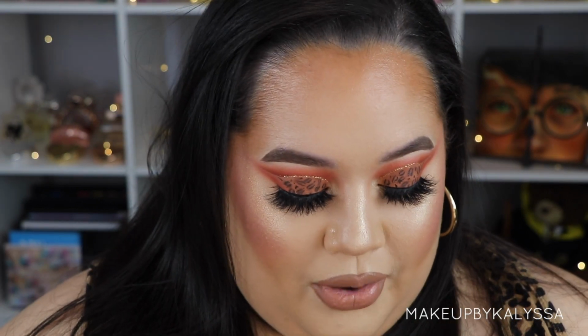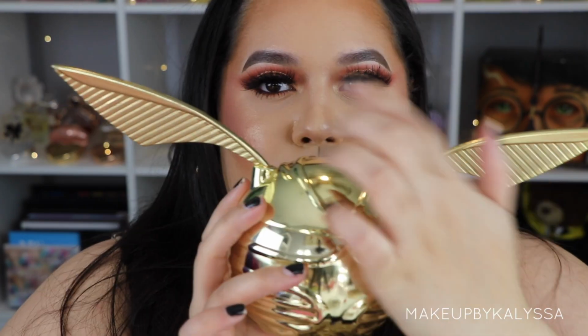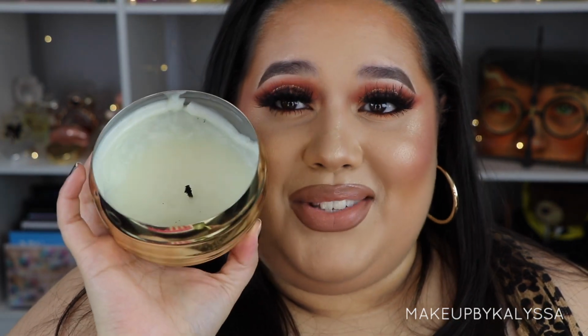This is the first one that I grabbed. This is a golden snitch. This is stunning. In the box, these two wings came detached, and you just have to screw them on. Candle on the inside. Yes, I have used it. It smells so damn good, and I'm savoring it. I only melted it a lot because I was trying to get the piece of jewelry that was on the inside, which I have, which I'll show you, but I didn't want to use it.